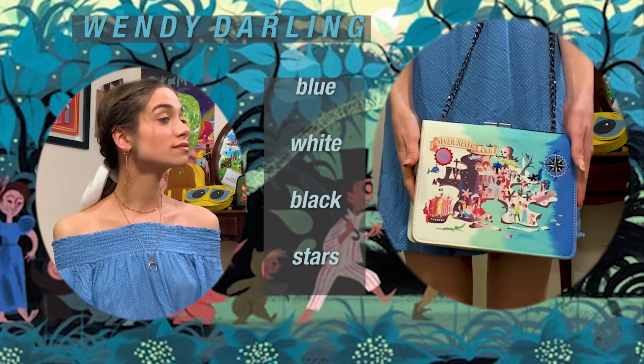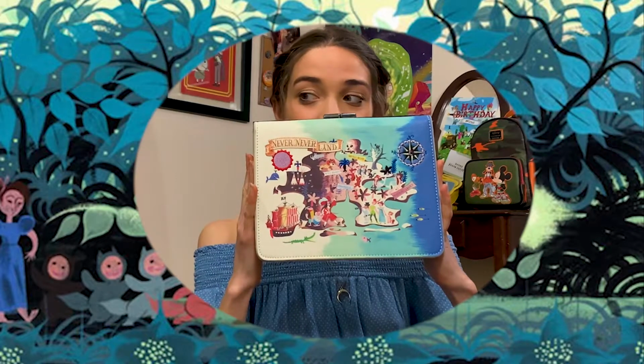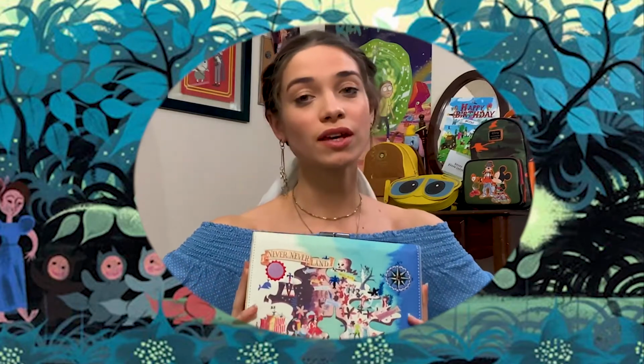And I also have this Peter Pan purse that is very similar to Mary's work, so I incorporated that into the look. I also have some key elements like some gold stars. I pulled my hair back a little bit. I really like how this turned out, surprisingly.